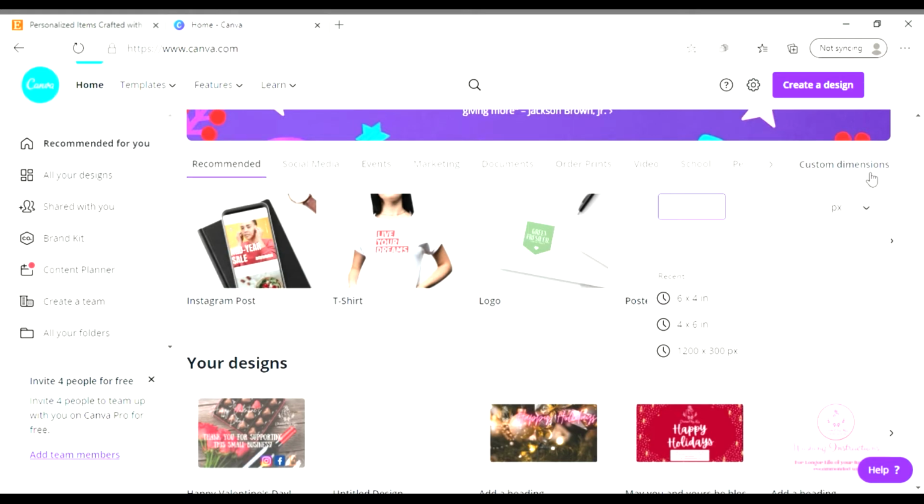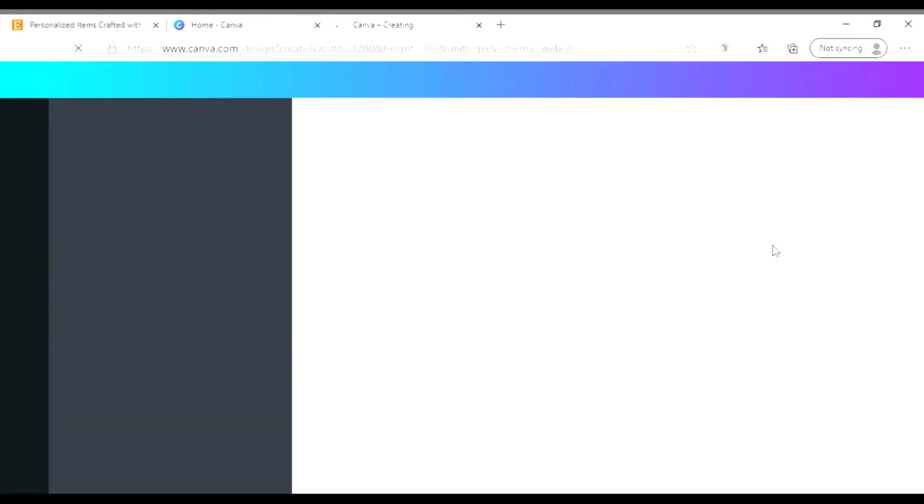So I'm going to click here at custom dimensions, and you have the option of pixels, inches, millimeters, centimeters. I use inches and pixels the most. So for instance, for my thank you cards, I might put 6 inches by 4 inches. Or since we're starting with the banner, you want to use, like we just saw on Etsy, 1200 by 300 pixels. And you're going to click create new design.